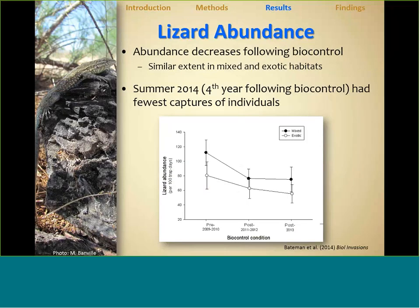Okay, so this is looking at the relative abundance of our lizards in the sites before and following biocontrol. And the dark circles here represent our mixed stands, and the open circles are those monotypic stands of salt cedar. And what we see is a decrease of abundance in our traps after biocontrol. And that decrease persists a few years, up to 4 years that we monitored after biocontrol.